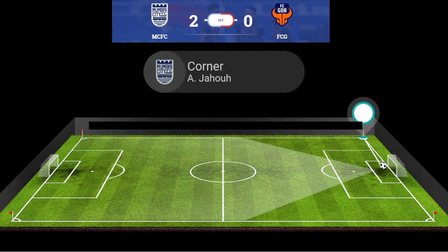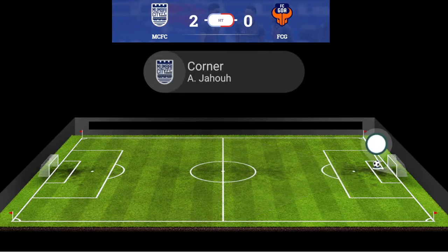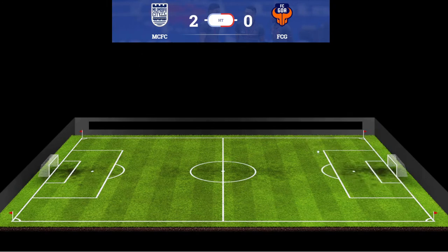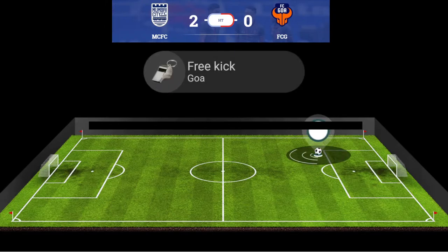Well, he would have been disappointed had he spilled that one. Unable to keep the ball. Oh, great attacking play. Well, he had the measure of it, the goalkeeper. Well, the referee wasn't going to let that go.